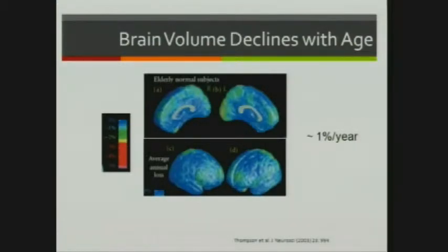And this change, you can see in this image. This shows the reduction in old elderly individuals compared to young subjects. And you can see that this is normal aging. Every year, the annual reduction rate is 1% after 65 years old. And mainly it occurs in the frontal lobe, and a little bit also in the parietal lobe.